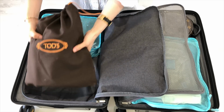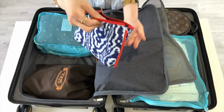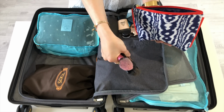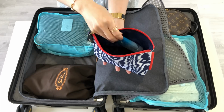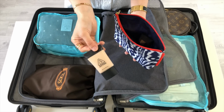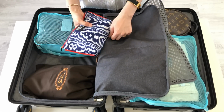This is my makeup pouch. It's very minimal because I don't think I'll be wearing makeup that much while I'm there, seeing it's so hot and humid in Malaysia. I made sure to bring a sunscreen. This might not be enough for 3 weeks, but sunscreen is very easy to purchase in Malaysia, so I'm not worried. Instead of foundation, I decided to bring a BB cream because it has a much lighter texture.